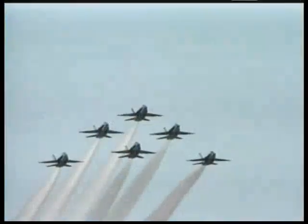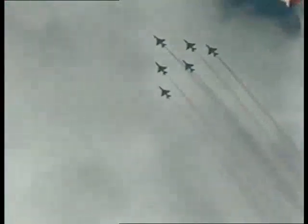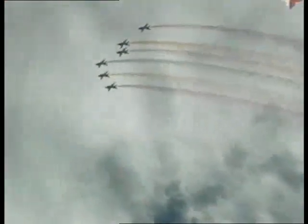Jet squadrons fly in a V formation, and there is a very important reason why they do so. Every plane in the series creates a diagonal slipstream. That means the plane flying behind it meets less air resistance and thus has to expend less energy. That means a 20% energy saving.